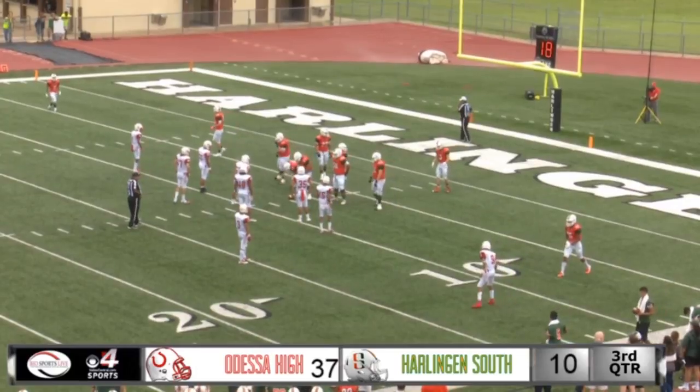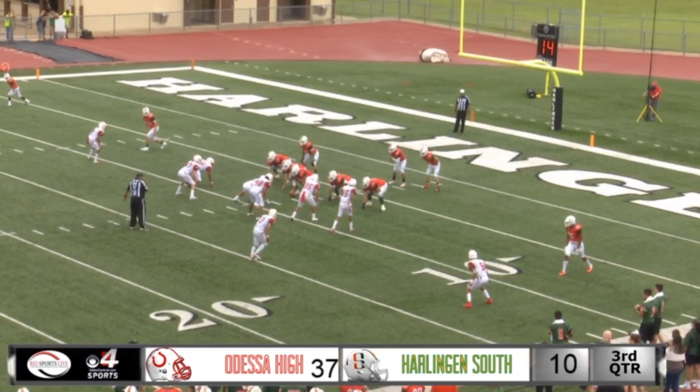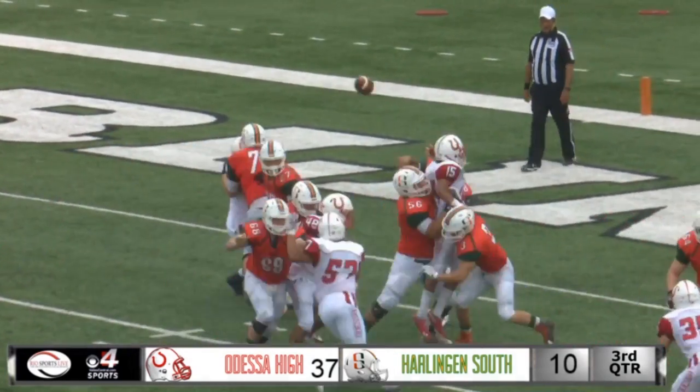2:50 remaining in the 3rd quarter. It is now a 37-10 ball game. So Odessa High has stretched the lead by 16 in this quarter alone. 2 touchdowns and a safety.